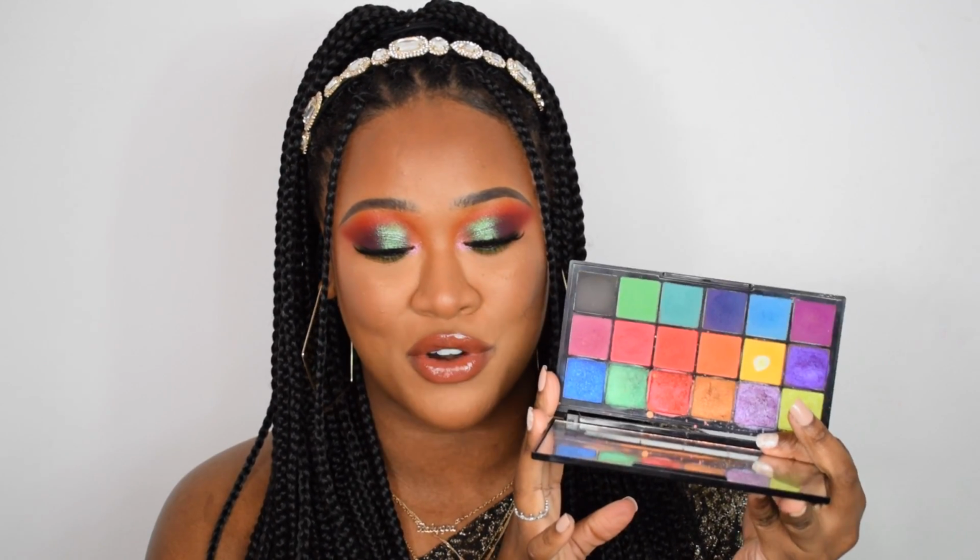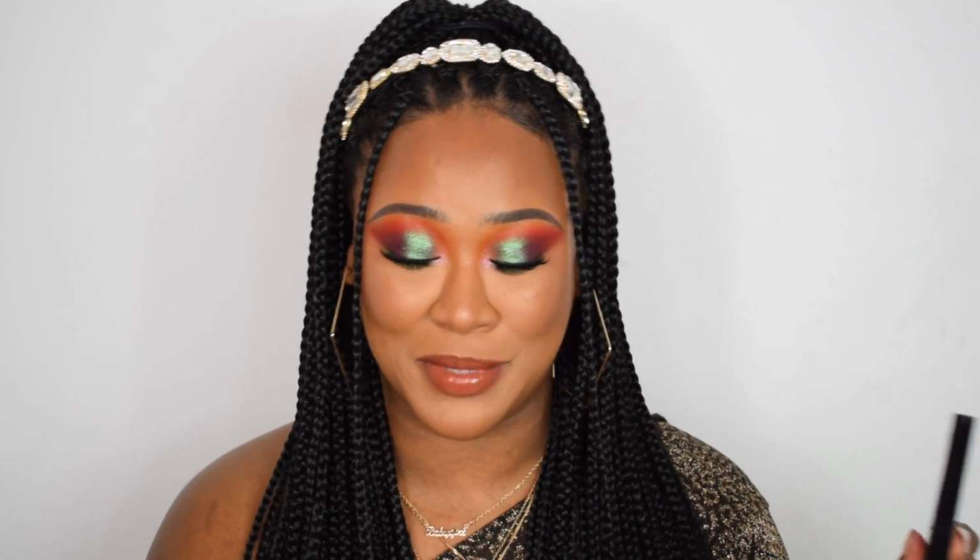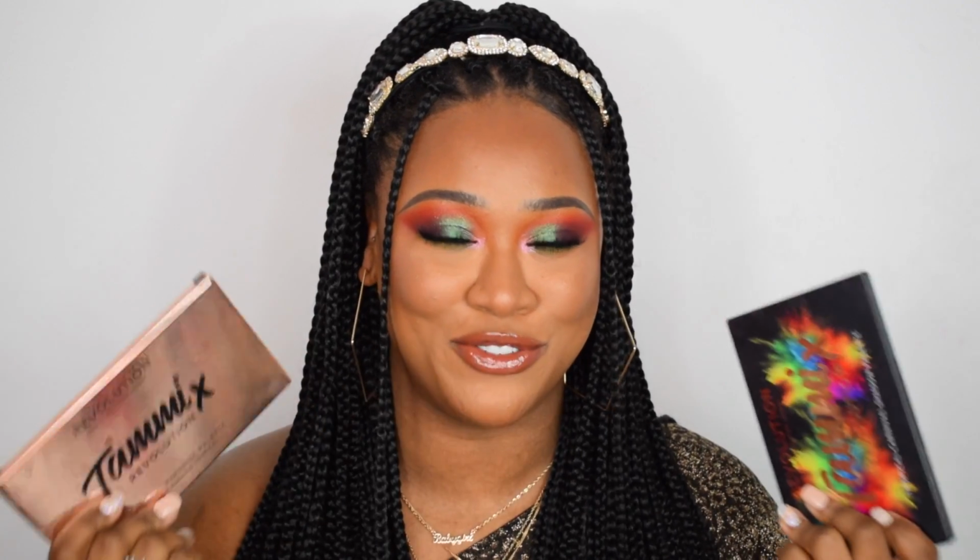And then of course my Tropical Carnival palette, which is the colourful bright eyeshadow palette. I'm not going to talk about these for too long because I did get a comment like, Tammy, stop talking about your palettes, and I'm like, guys, do you realize I actually made these? They are what I love.